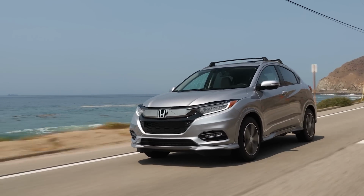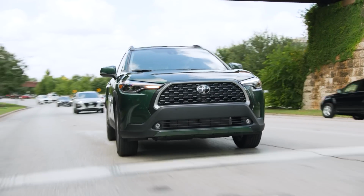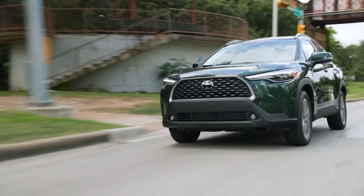And finally, you have the Honda HR-V and the Toyota Corolla Cross, which are probably the closest competitors to the CX-30. Now, even against these two, I'd have to say that the CX-30 does have a much nicer driving experience with better performance, and also has a much nicer interior too.